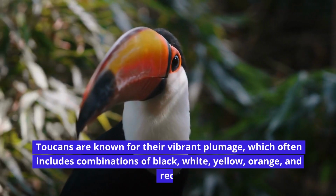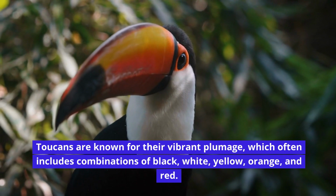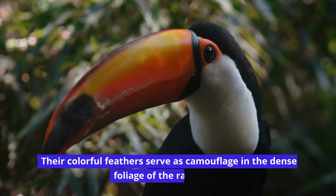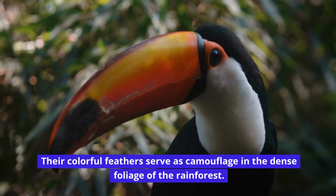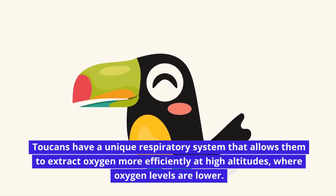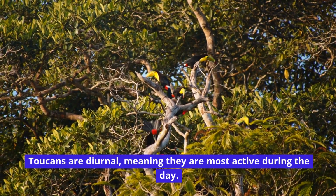Toucans are known for their vibrant plumage, which often includes combinations of black, white, yellow, orange, and red. Their colorful feathers serve as camouflage in the dense foliage of the rainforest. Toucans have a unique respiratory system that allows them to extract oxygen more efficiently at high altitudes, where oxygen levels are lower. Toucans are diurnal, meaning they are most active during the day.